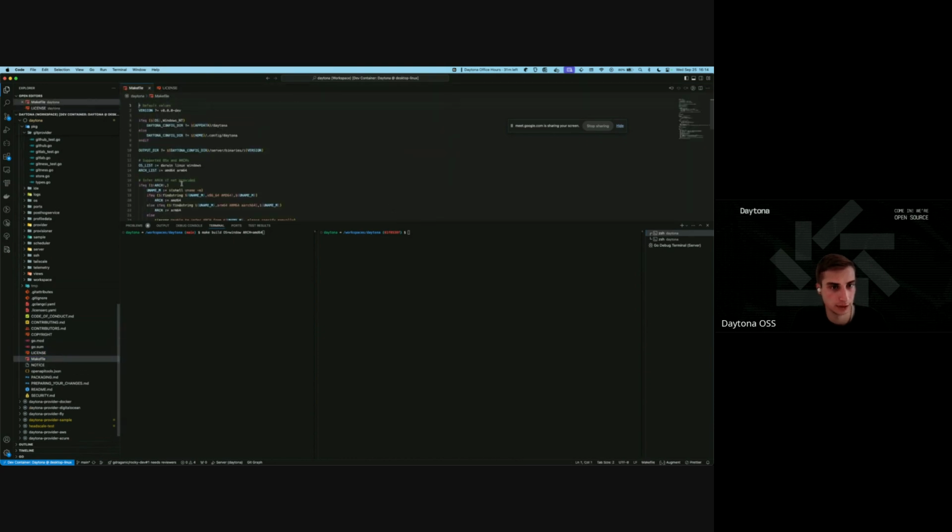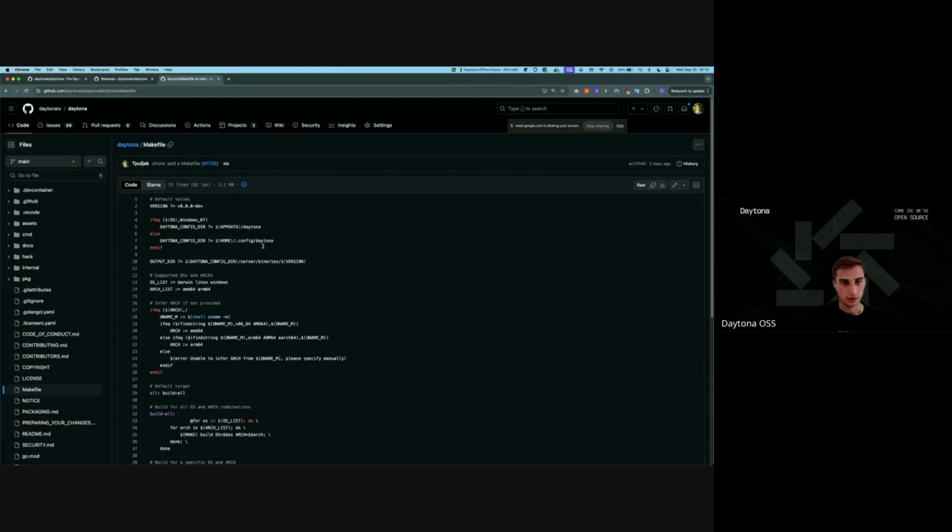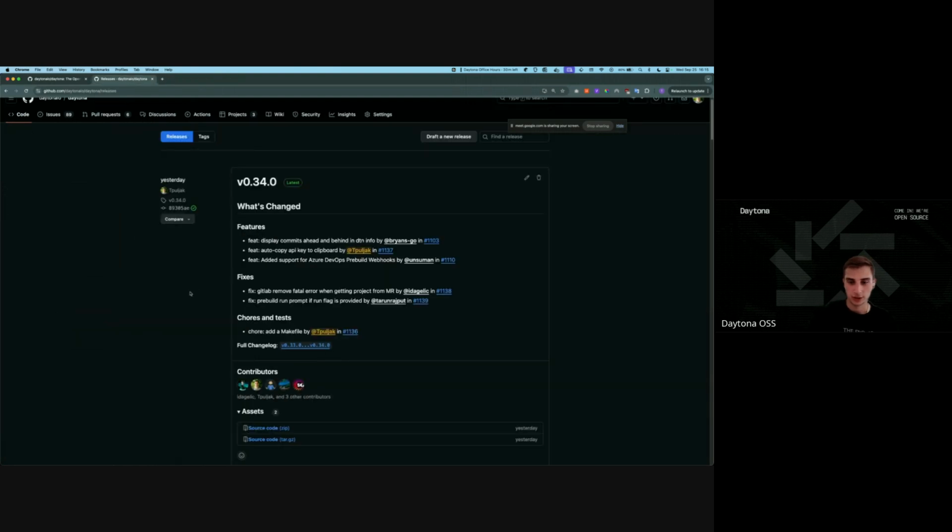Oops, sorry, this is license. So in this case, it's the Daytona config dir, server, binaries, and then the version itself. So why is this, I wouldn't say important, but why is this a good change? Because now users that develop Daytona on non-Linux systems can just use make build and make it for Linux, which is a requirement when creating workspaces, because the containers themselves are running Linux inside Docker. So just a small, I'd say, DX change, not a UX change.